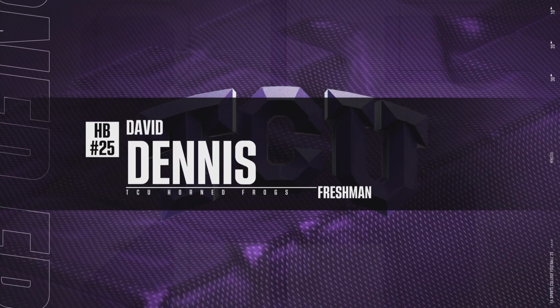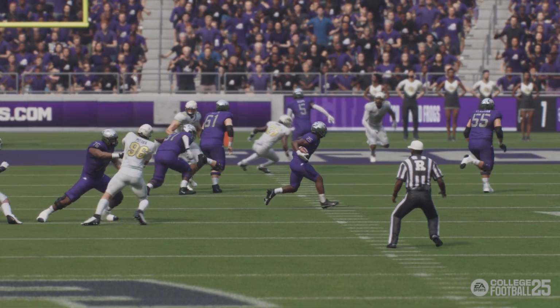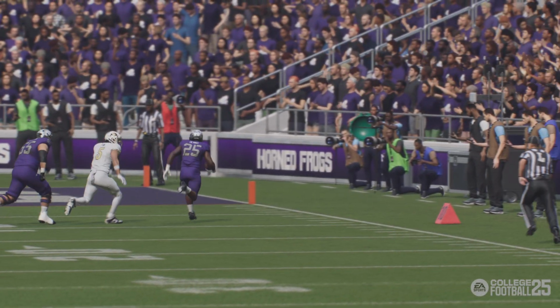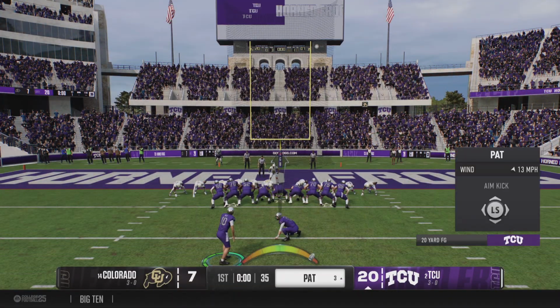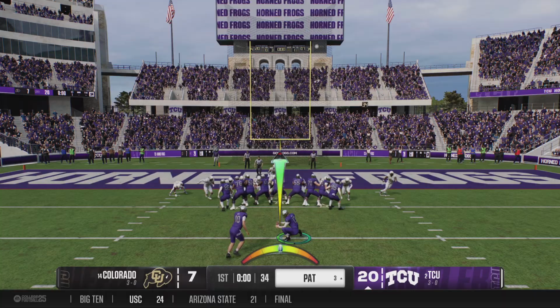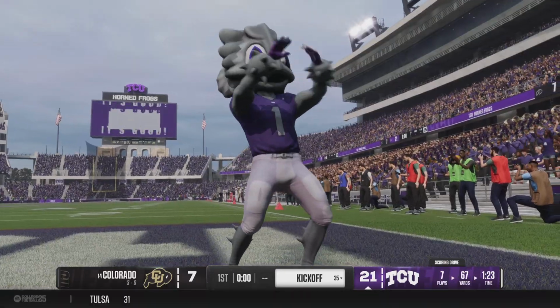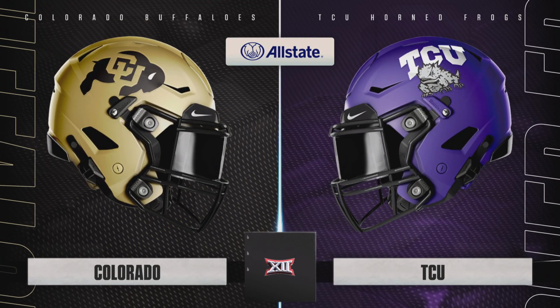A nice job by the quarterback holding on to it until the last possible second, and the O-line getting downfield, picking up their blocks. They make it about as easy as they can for this running back to find the end zone. They'll try to add another to their lead. And the extra point puts them on top 21-7. So it's a 77-yard touchdown drive.